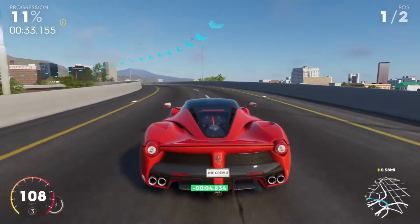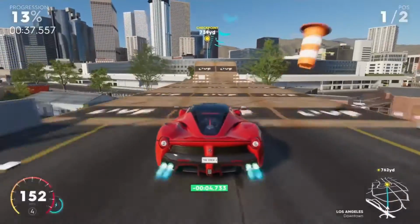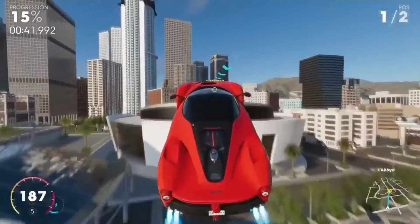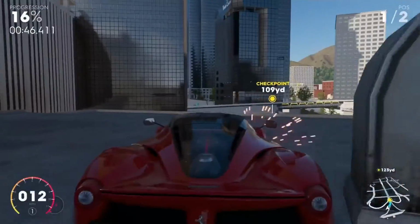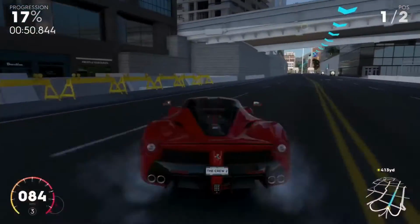Okay, looks like this is gonna be having a ramp U-turn, going over onto the detour. And look at this LaFerrari, can it fly? Oh yes, yes, yes. Looks like this is gonna be quite good to see, but almost really had the chance, like a very different Superman.